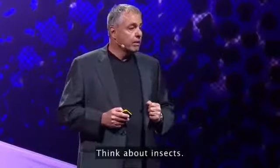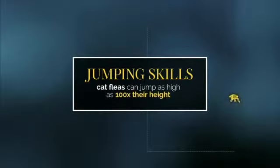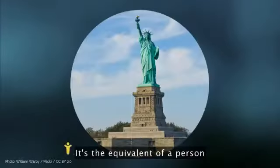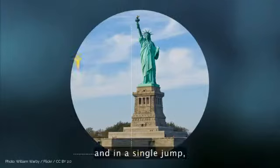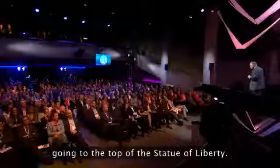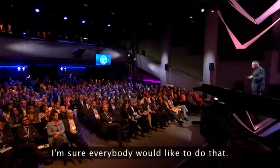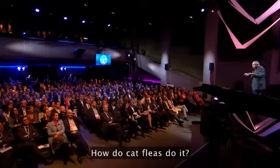So, nature didn't stop at its wonders in the plant kingdom. Think about insects. Cat fleas, for example, have the ability to jump about 100 times their height. And that's amazing. It's actually the equivalent of a person standing in the middle of Liberty Island in New York, and in a single jump, going to the top of the Statue of Liberty. I'm sure everybody would like to do that. So the question is, how do cat fleas do it?